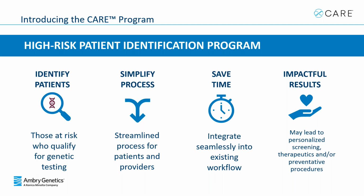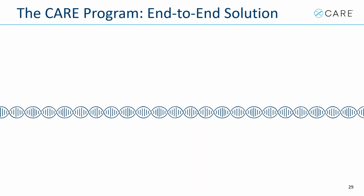If we're identifying patients at high risk, such as Lynch syndrome, instead of that patient getting a colonoscopy every 10 years, they may be getting one every 1 to 2 years. So there's an additional revenue stream that comes from identifying patients as well.